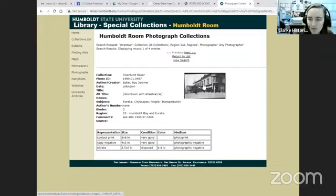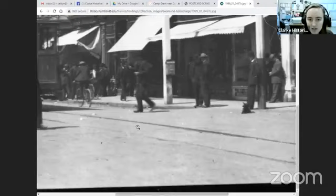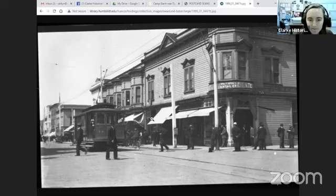So this is a cool old streetcar scene down here in Old Town, or what's now known as Old Town. And it's cool because you can zoom in on the photos and see the details. Oh, that guy's wearing a hat, and there are streetcar numbers. This one is number 14. They have all kinds of photos, from aerial photos, older photos, newer photos, portraits, all kinds of things.